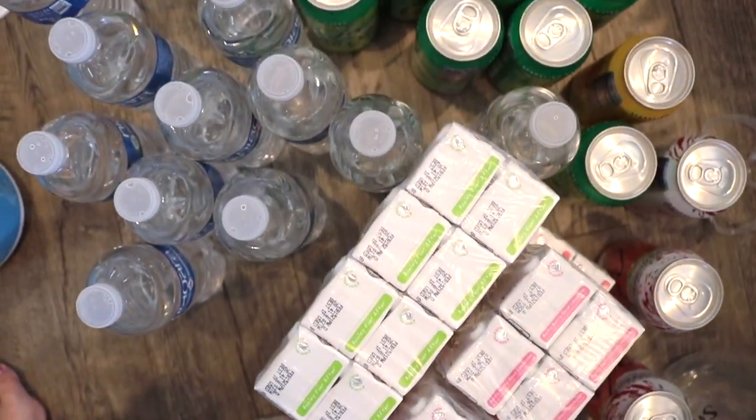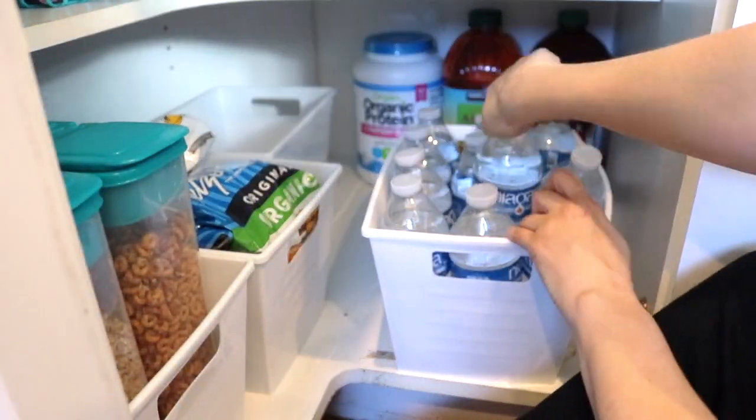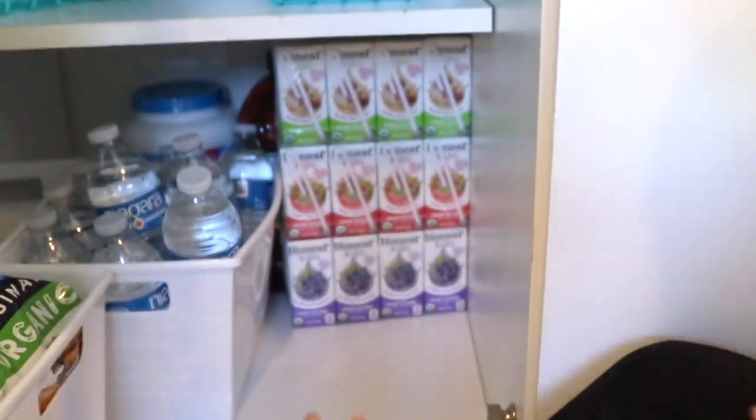Two of the bins I did use specifically for James. He drinks coffee every morning. He has an espresso machine, so he said he needed bottled water, so there's a section for him, and then of course his coffee cups, so every morning he can go in here and get one.